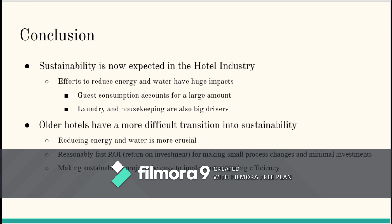Also, older hotels have a more difficult transition into sustainability, for which reducing energy and water is more crucial. There is a reasonably fast ROI, which is return on investment, for making small process changes with minimal investment. Also, sustainability projects are easy to implement with big efficiency.